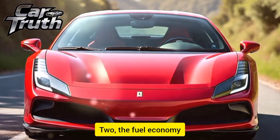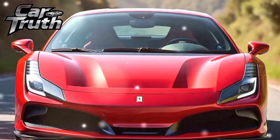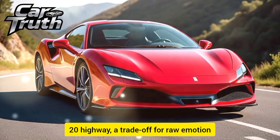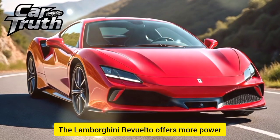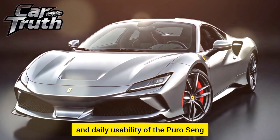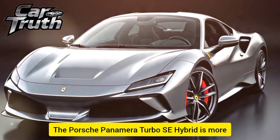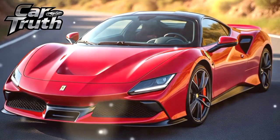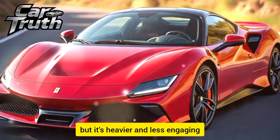2. The fuel economy. While the hybrid system helps, the V12 still drinks fuel, around 14 mpg city, 20 highway, a trade-off for raw emotion. And the competition? The Lamborghini Revuelto offers more power and a wilder design, but it lacks the refinement and daily usability of the Purosangue. The Porsche Panamera Turbo SE Hybrid is more practical and efficient, but it doesn't have the soul or the sound. The Bentley Bentayga Speed is more luxurious, but it's heavier and less engaging.